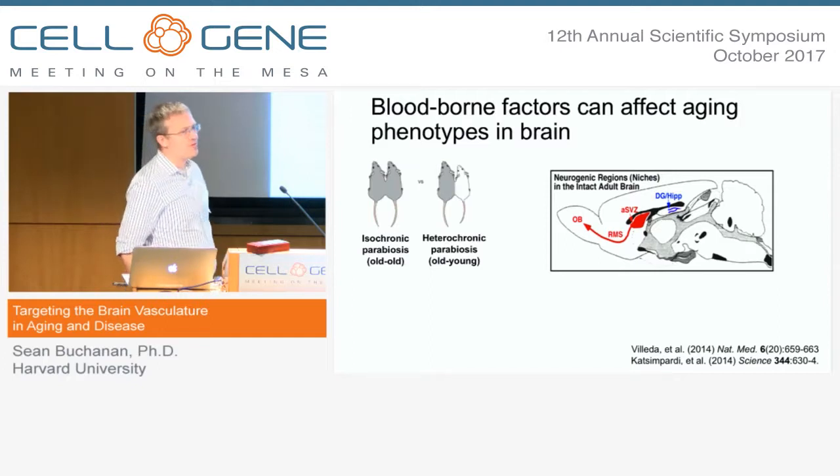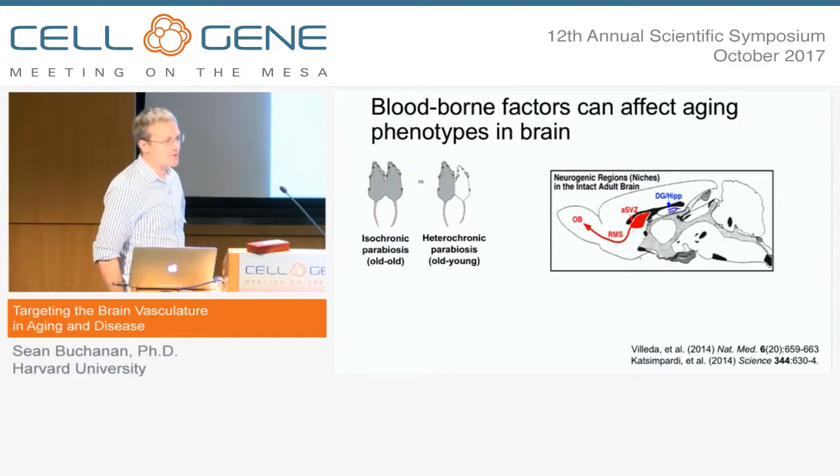In our lab, we've focused on what happens to neurogenesis in the brain during aging. In the adult, there are two zones where neurogenesis continues throughout life. One is the subventricular zone, where neural stem cells reside along the wall of the lateral ventricle. They can proliferate, differentiate, and migrate across the rostral migratory stream, and then newly born neurons integrate into the circuitry of the olfactory bulb. In the hippocampus, neural stem cells reside in the subgranular zone, and again, they can proliferate, differentiate, and then new neurons integrate locally into the hippocampal circuitry.